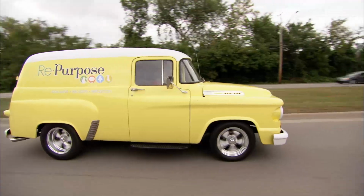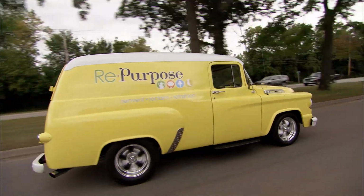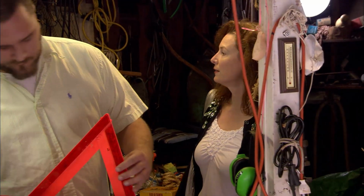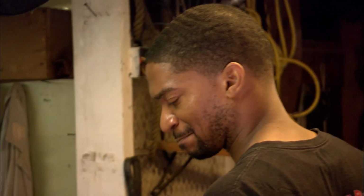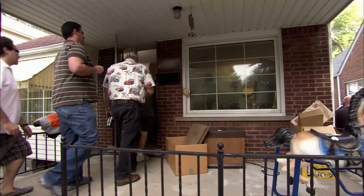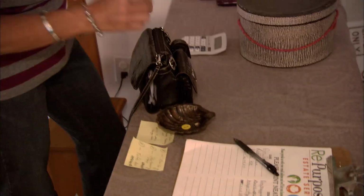Running between two estate sales makes for a hectic day. But when things are selling, it's worth the effort, especially when customers take the time to visit both sales. The ideal scenario for Cari would be many customers bouncing all day from sale to sale, looking for perfect pieces of treasure to take home.